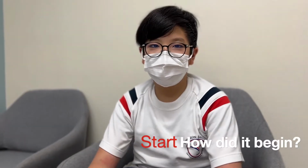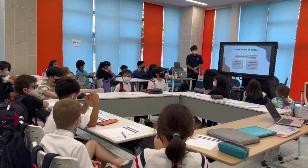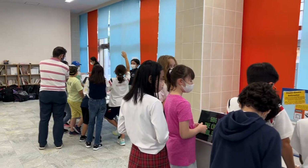We start the exhibition by reflecting on our passions and what we want to do to make a difference in the world. During the process, we pick the topics and learner profiles and skills that will help us. It is a lot of fun because we get to make all the decisions.